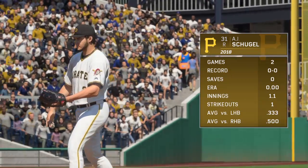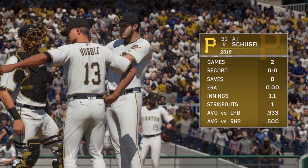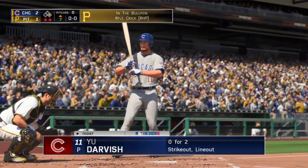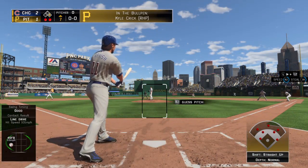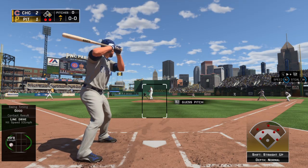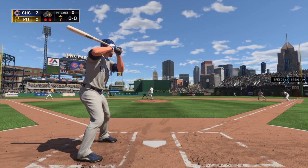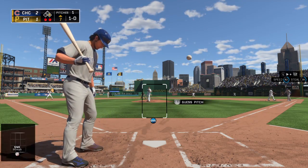Now pitching for the Pirates, A.J. Schubert will take over here with the runner at first and two gone in the inning. Yu Darvish will be the first to greet him here as he stands in with a runner at first and two away. First pitch of the at-bat on its way. Nope. First pitch is a sinker, too low. 1-0.